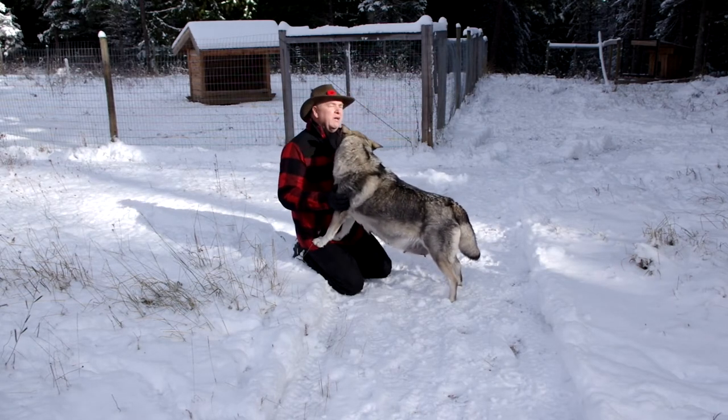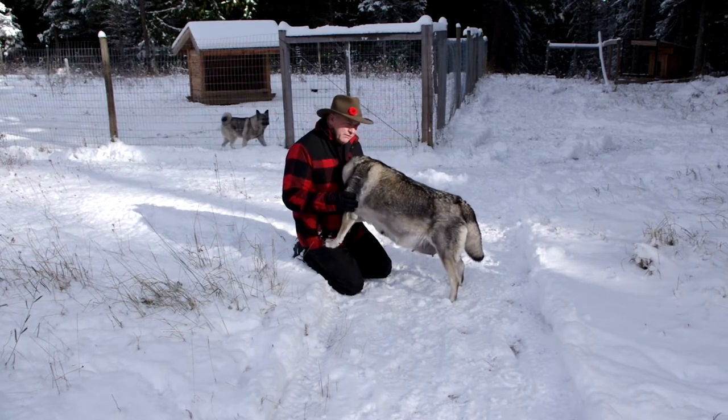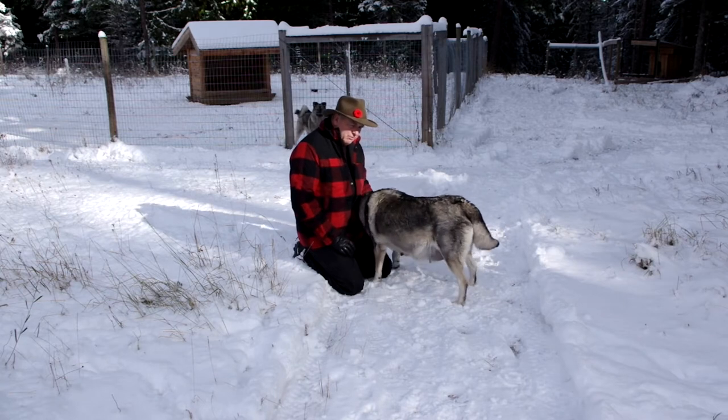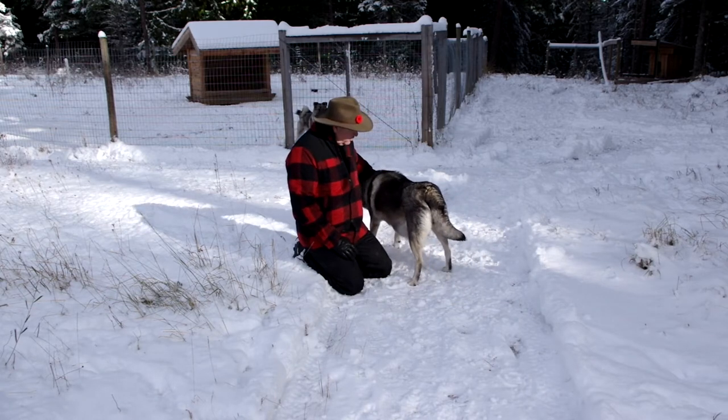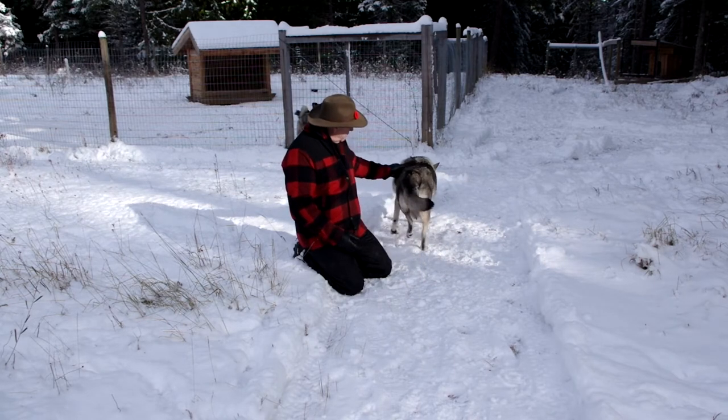These dogs make incredibly loyal companions. Once they bond to you, they're bonded for life. And they're absolutely loyal. They're so good. Anya is a full protection dog, very watchful.